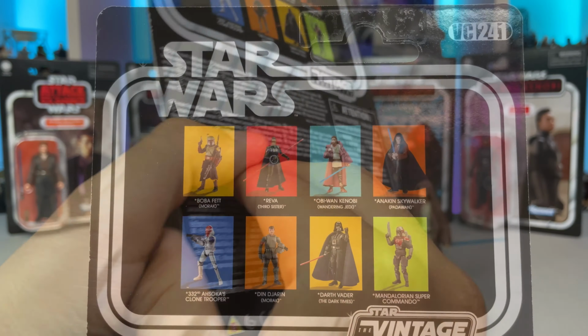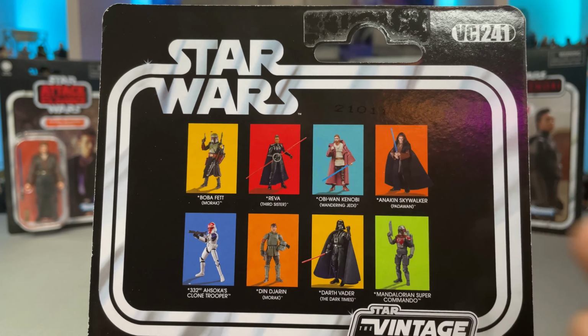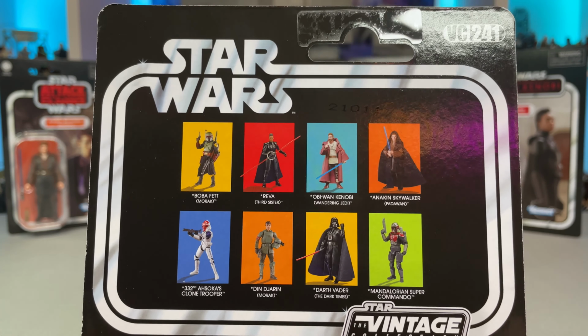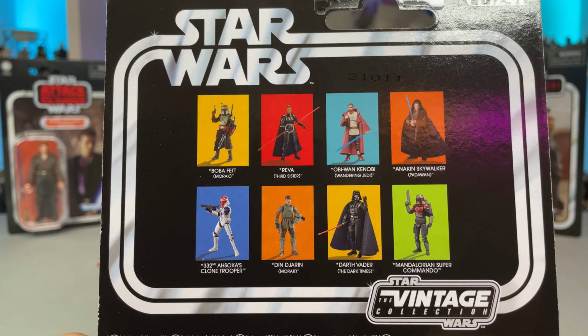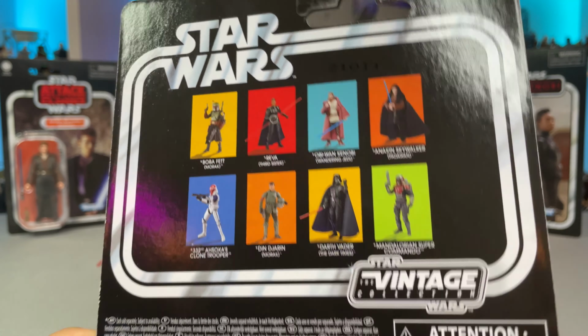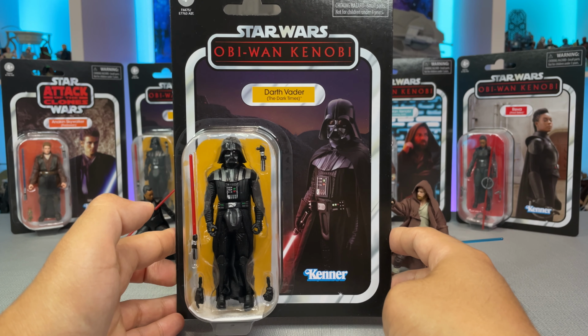Fantastic stuff. On the back, he is VC 241 in the line, and you can see this recent wave, which, wow, what a selection of characters, and you can see 2 figures from the upcoming wave, as well as the Boba Fett from Morak, which is a Target exclusive, also soon to come, so really good stuff here. And I just gotta say that this Vader card and figure just looks so good.